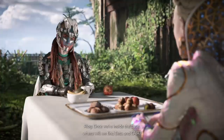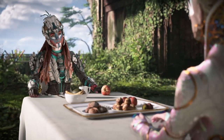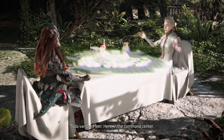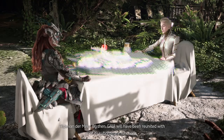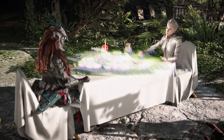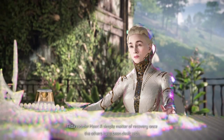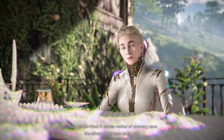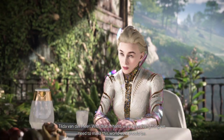Alright, so once we're inside the base, where will we find Beta and Gaia? Here in the command center. By then, Gaia will have been reunited with all of its subordinate functions, including Hephaestus. What about the alpha build of Apollo on your ship? A simple matter of recovery once the others have been dealt with. With that in hand, we'll have everything we need to make this world as it should be.